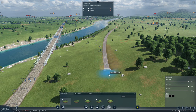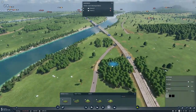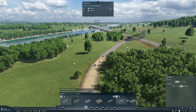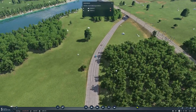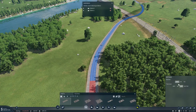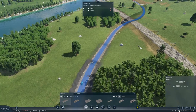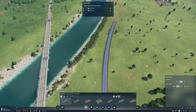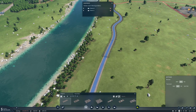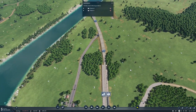Smooth this a bit. And let's not have that tiny little bit of dirt road there. Too stupid to me. Oh, I put. Dang it. All right. No. No. Do not want bus lanes. Do not want. Okay. All right, that works.